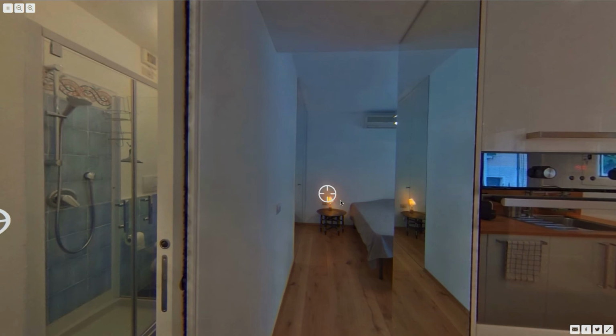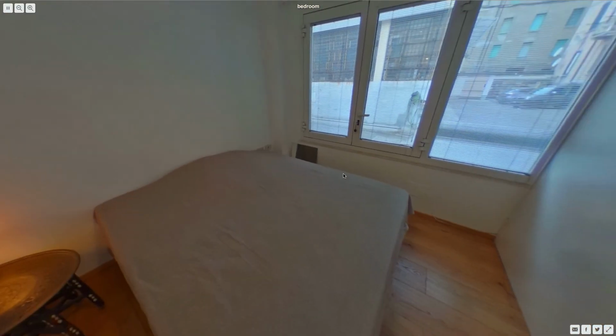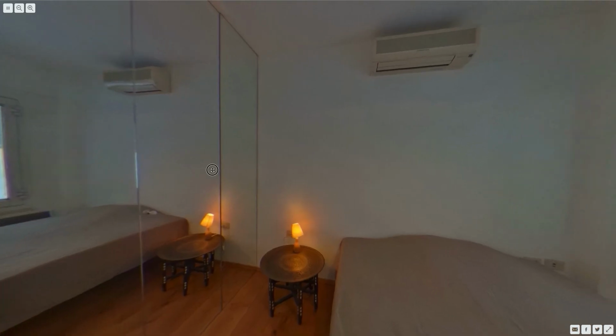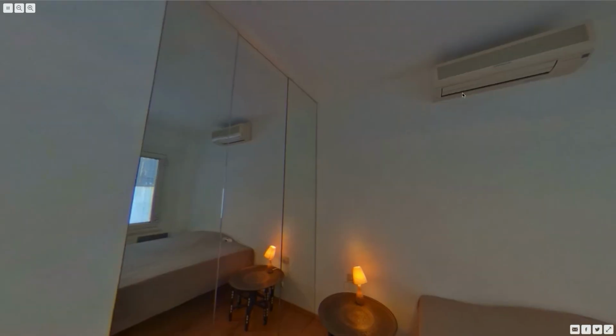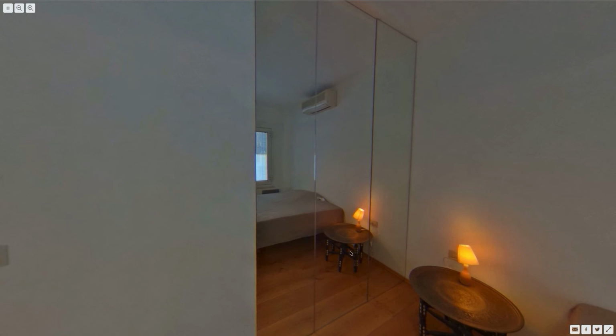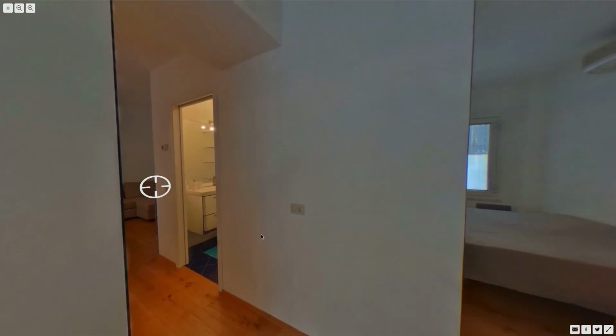Ciao. Bedroom. Can be also 2 single beds. And here also AC, and here inside there is a wardrobe with washing machine and a lot of space for your stuff.